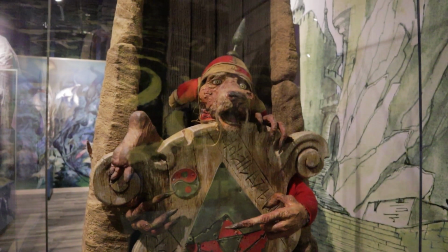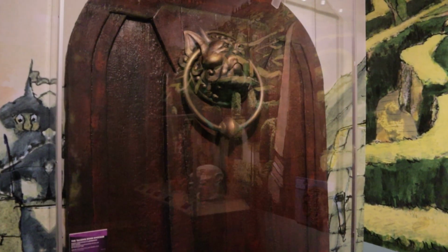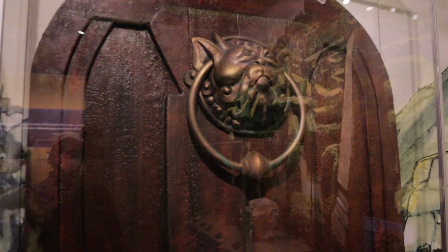Here's another one of the doors. And the talking door knocker. I remember this.